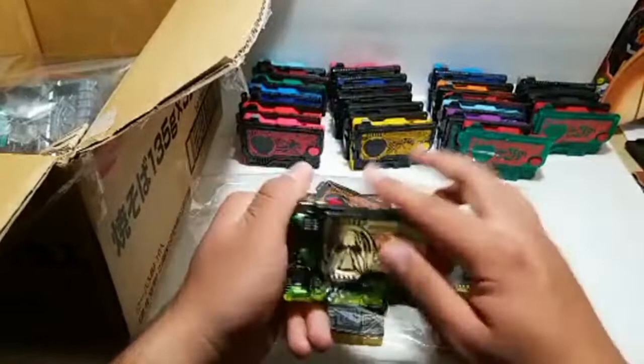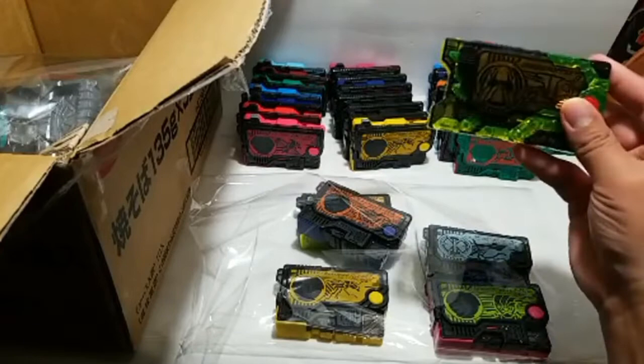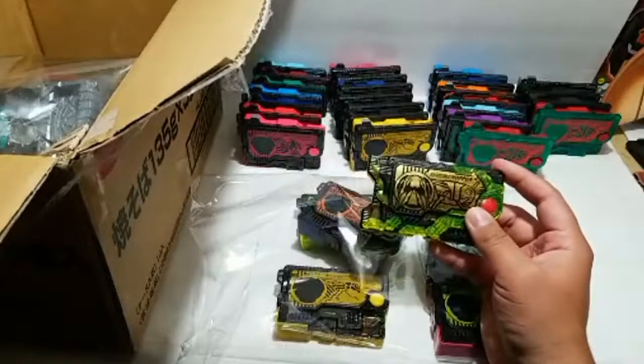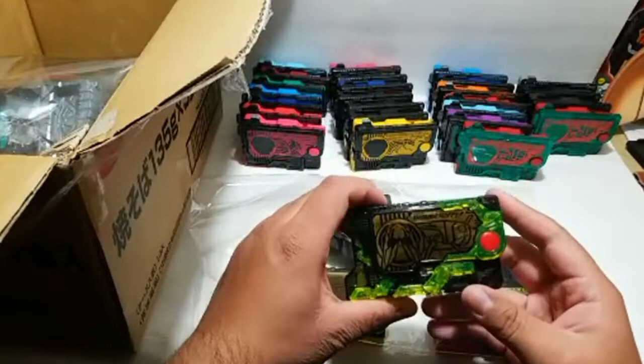I am selling one of these. The set came with two of them. So if you're looking for a Shining Hopper key, let me know. Check the Mercari store because there will be one available. And it's just this. It doesn't come with the handle thing. I'm sorry. It's just this. But even this one is still awesome. So, yeah.